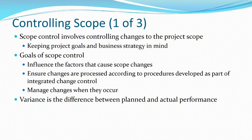So how do we control scope in a project? The goals of having scope control in the first place are to be able to control what might change the size of the project. At least we've got a way, if a change comes along, to be able to integrate it, accept it, or not. To have a procedure for deciding whether or not we're going to let this project get bigger and to manage changes when they happen. Because if you have a change in scope, chances are you're going to have a change in your time and your budget, and we'll be talking about that in time management in terms of how you control those issues. But the term variance comes out basically between what you planned would happen and what actually happened.